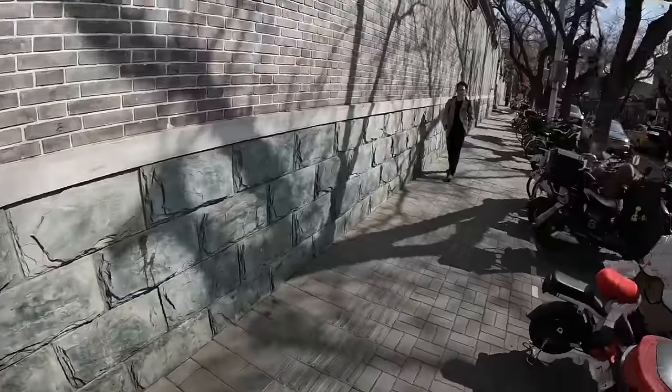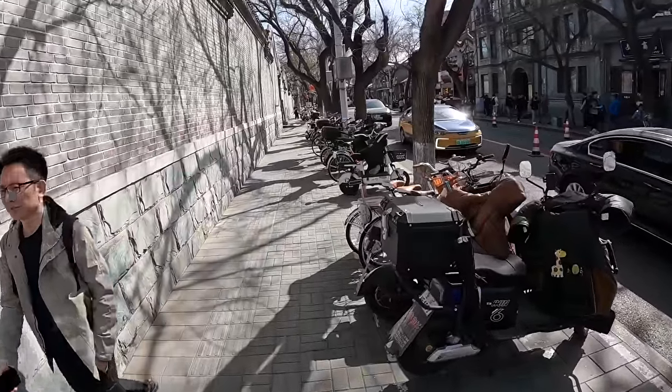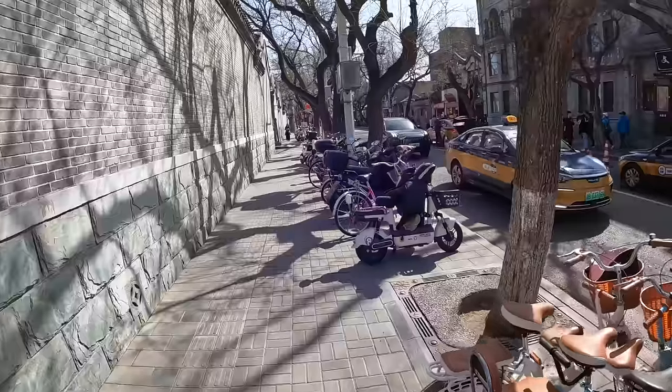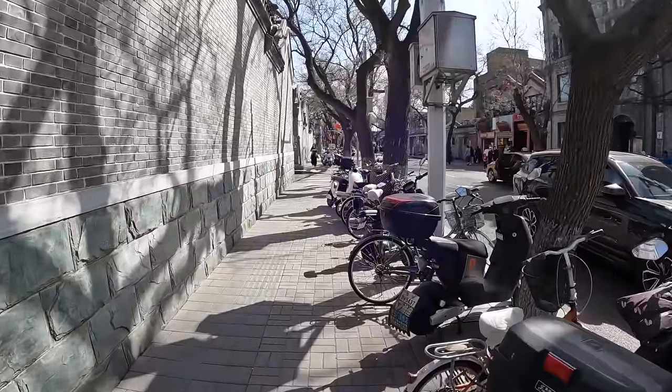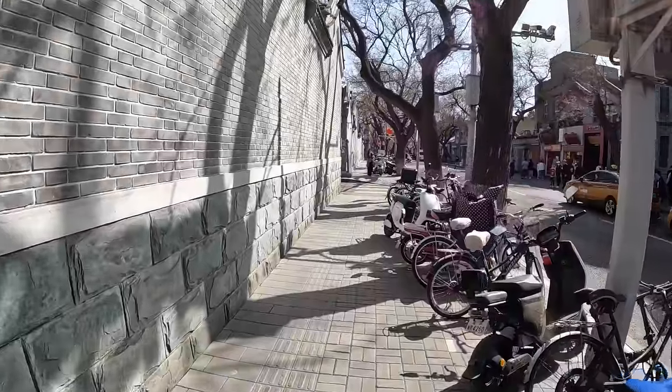Wow, look at this beautiful side street. It smells so nice down here, doesn't it? It smells like cumin. It smells like Middle Eastern food. It smells very, very nice.